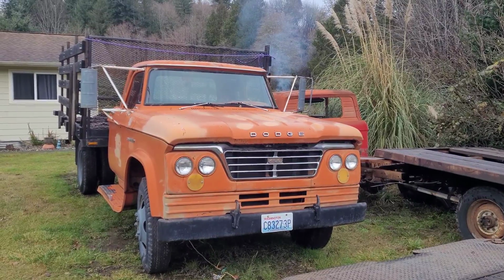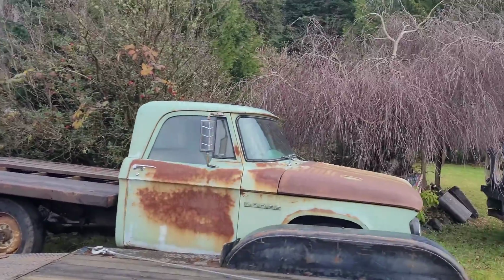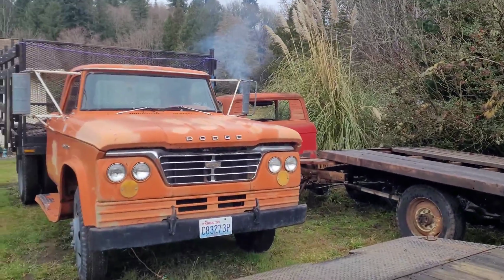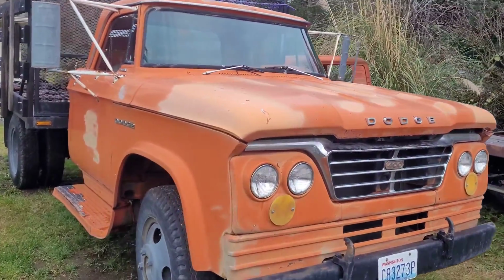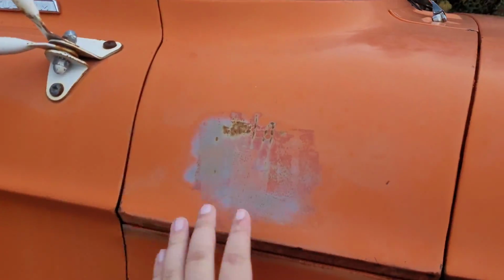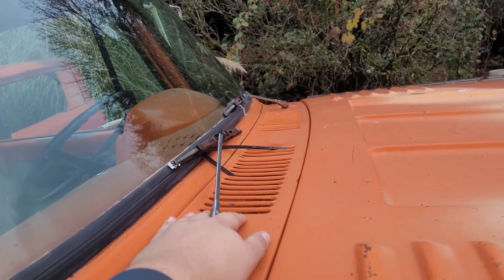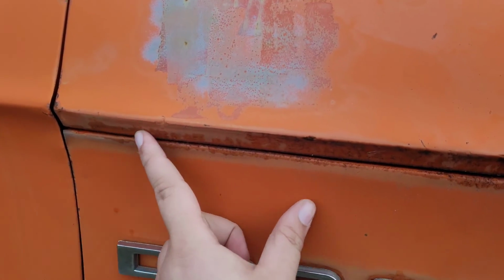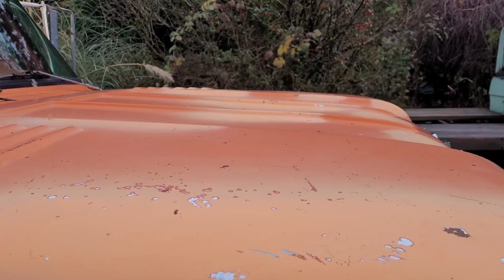We have varying levels of solidness of these pickups, from really clean ones to not so clean ones to rotten ones that still run and drive. But let's go over this really clean one first. The first thing I look for is rust in the fenders. Rust up here in the cowl. Sometimes they rot out here, where water comes down into the windshield wiper area. A lot of times they'll rot out here as well, and there's a place inside here that will also rot out.